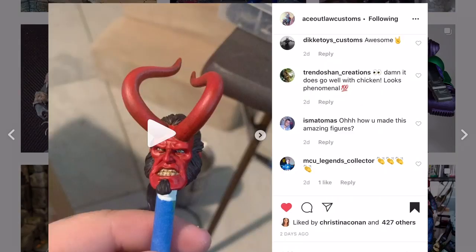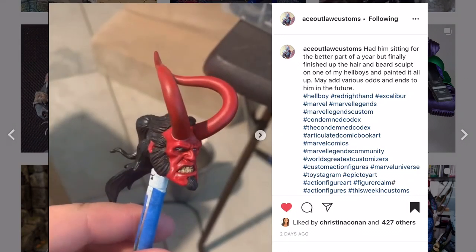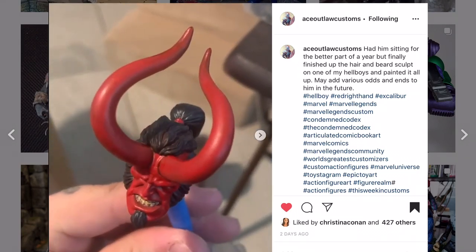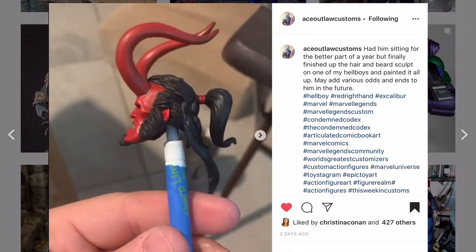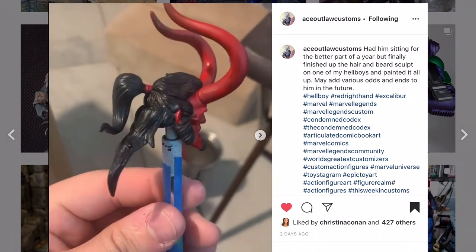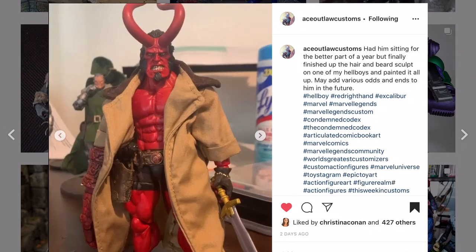And this is where we're going to be featuring some other people that are working on heads. Here's another Ace Outlaw Customs. Yeah, that looks really, really nice. Like the detail. Look at the mouth and the eyes. I'm actually not sure if he painted the eyes or if that was the original figure, but he's definitely done something to make them stand out. He sculpted the hair, and I can't wait to see this as a finished custom action figure.